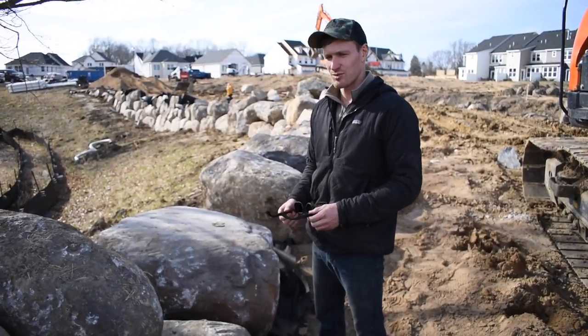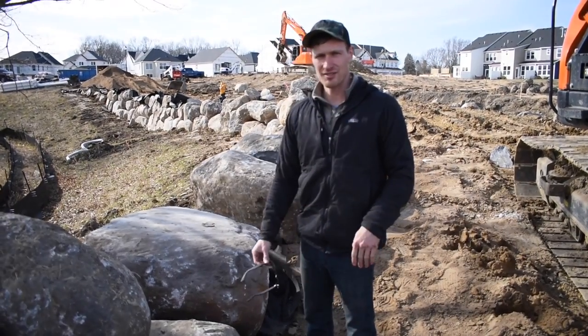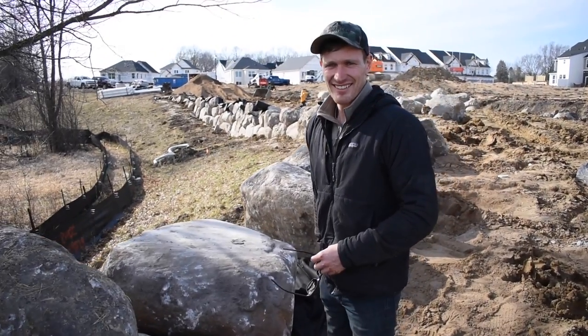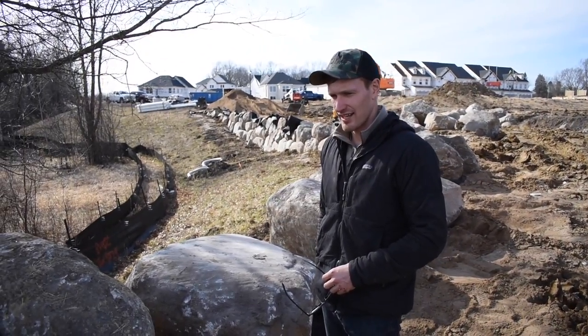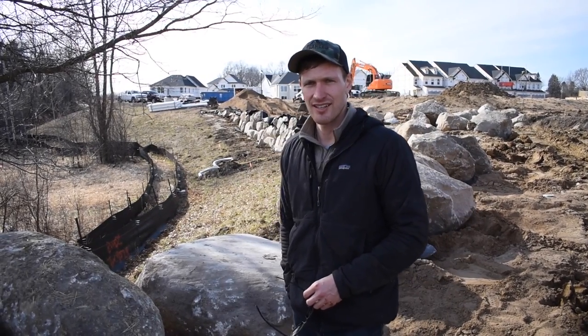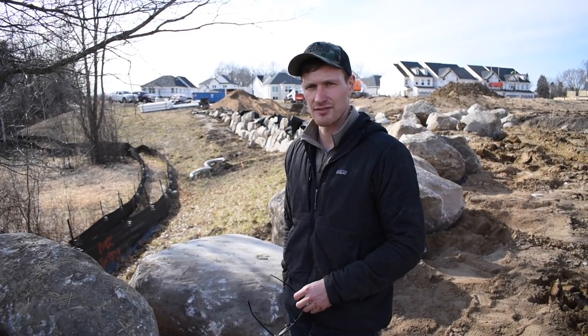A lot of these walls are gravity walls, so that means that they've got a bunch of rock behind them that you don't see, and that's what makes them stand up for a long time. And what kind of fabric do you use? So I use US Fabrics, 8-ounce filter fabric. I order a truckload a year, and then we use a 4.5-ounce filter fabric for really small stuff.